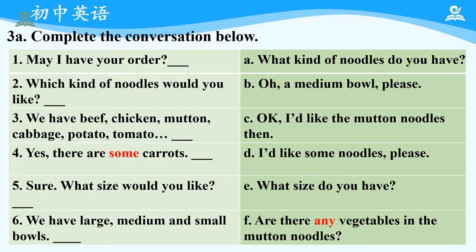Please read after me. May I have your order? I'd like some noodles, please. What kind of noodles would you like? What kind of noodles do you have? We have beef, chicken, mutton, cabbage, potato, tomato, and etc. Are there any vegetables in the mutton noodles? Yes, there are some carrots. Okay, I'd like the mutton noodles then.